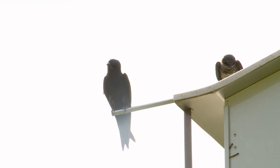There are apartment or condo styles. As long as you can open those and they have predator guards on them, you're good to go with those as well. Yeah, predator guards, very important. Predator guards, really important. Can't say enough about those.